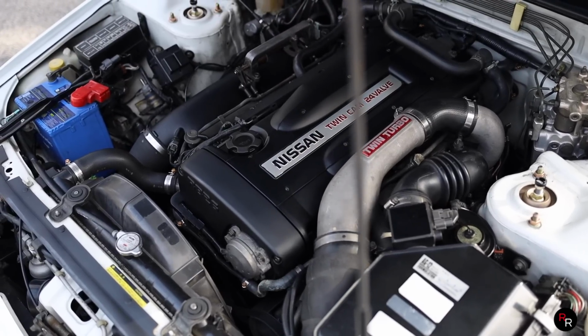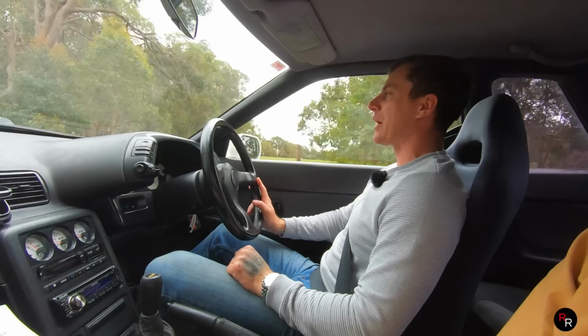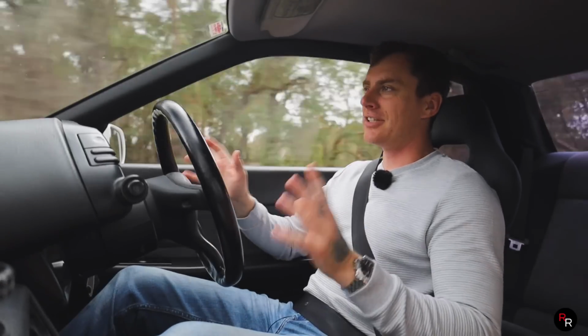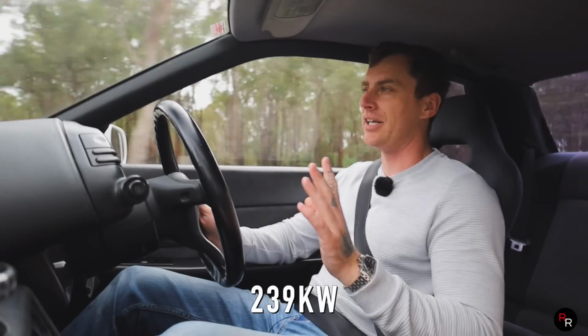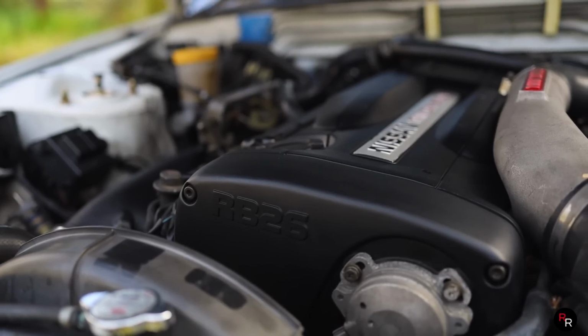You know, obviously you've got to open them up, but these did make more than 276 horsepower. I believe the general consensus was that they were pushing closer to that 320 brake horsepower mark. And, you know, it's not a slouch, this car.